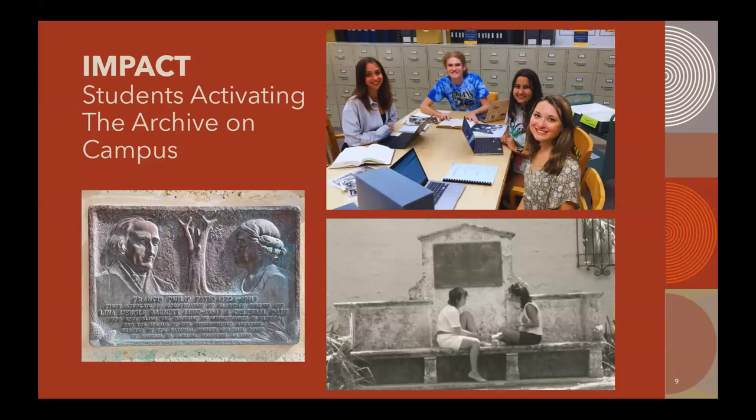This bench on campus was installed in a small courtyard in the fall of 2003, or rather reinstalled after campus construction projects removed it from campus for several years. In that reinstallment ceremony, which was overseen by the head of Archives and Special Collections and the college president, there was a speech that talked about Francis Philip Fatio's significant contribution to early Florida environmental conservation and that movement.